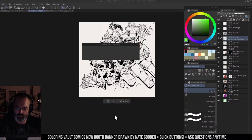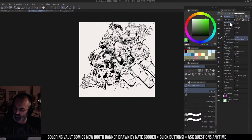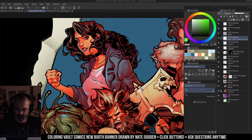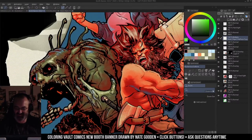Oh yeah, the clip's going to take a while to resize. This file is enormous. It's working. Looks like paper. Excellent. Let's try an old multiply mode. Oh man, that looks good everywhere. But I'm not going to use it everywhere.